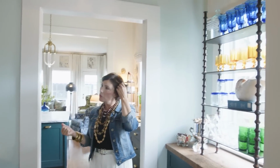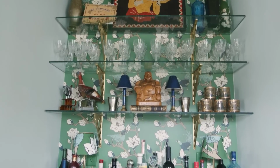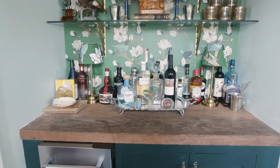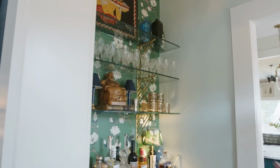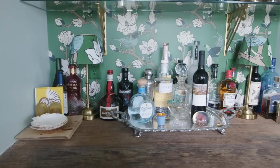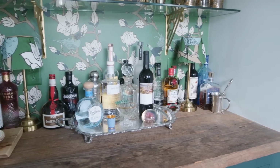This is kind of our bar area. When we renovated, this was originally kind of where the dining was, and it wasn't a great spot because it was kind of a pass-through area. And so my husband really wanted to have a bar, and so this is kind of his area. This wallpaper is from Cotton and Quill, and she's so talented, and I've always loved it. And I love the pheasants and the flowers, and so it feels very traditional, and it really drove the color scheme for our home with all the blues and the greens.